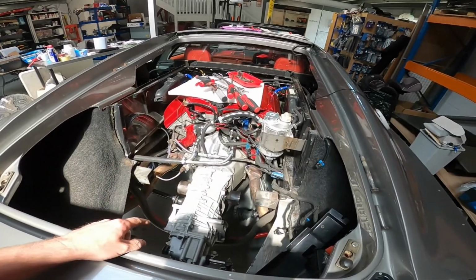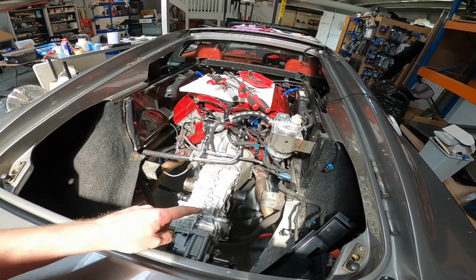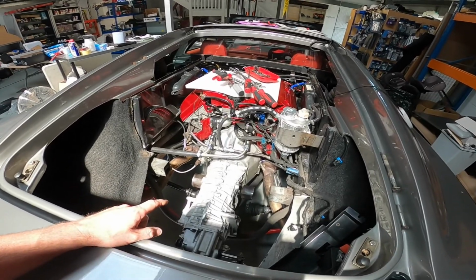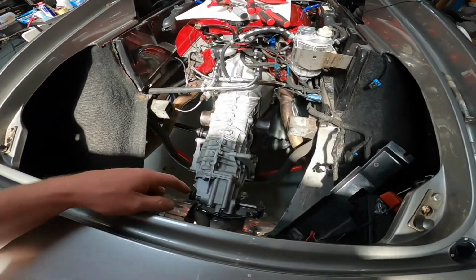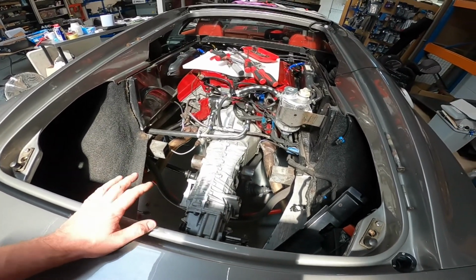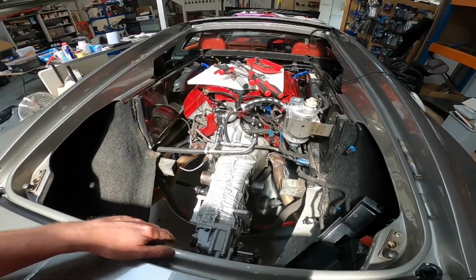Cabling on, cross beam back in. I think that's it. Wheels back on. Oh, gear change cable, that's got to go back on. There's not much to do. So we're going to see how we get on with it. If I can get this done on my own, I will.